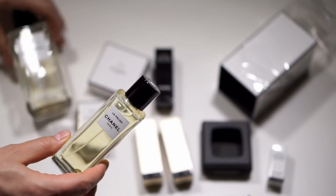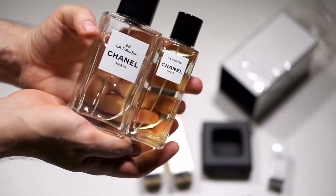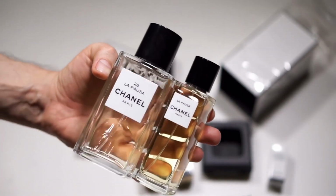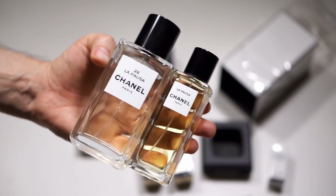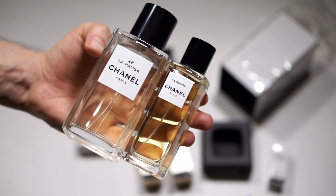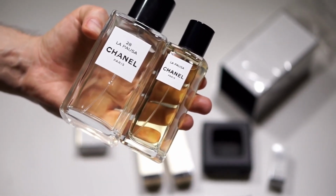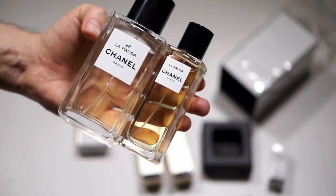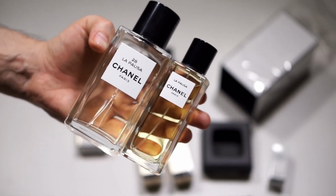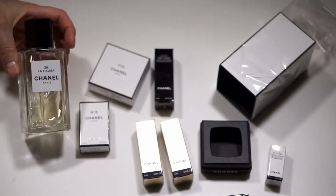In fact, they even changed the name. They took away the 28 and now it's just called La PAUSA, and there's a reason to that. It's not just to make it more simple or marketing wise, they think it's more recognizable. Taking away a number is like calling 31 Rue Cambon just Rue Cambon, you know, the fragrance. There's a reason why this is the only Les Exclusives perfume whose name has been kind of butchered in a way. The number has gone. To me, it smells very different. In fact, let's spray this one on the other hand.